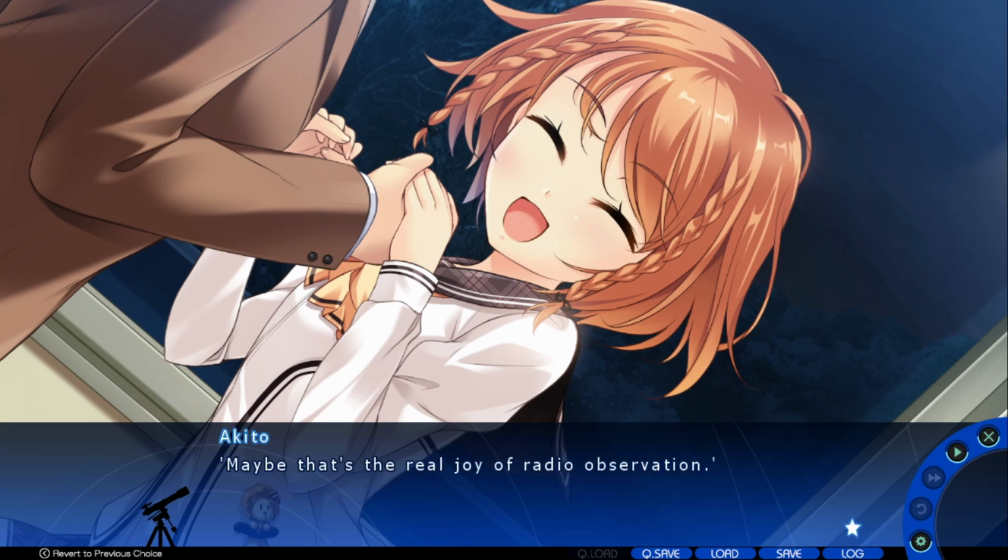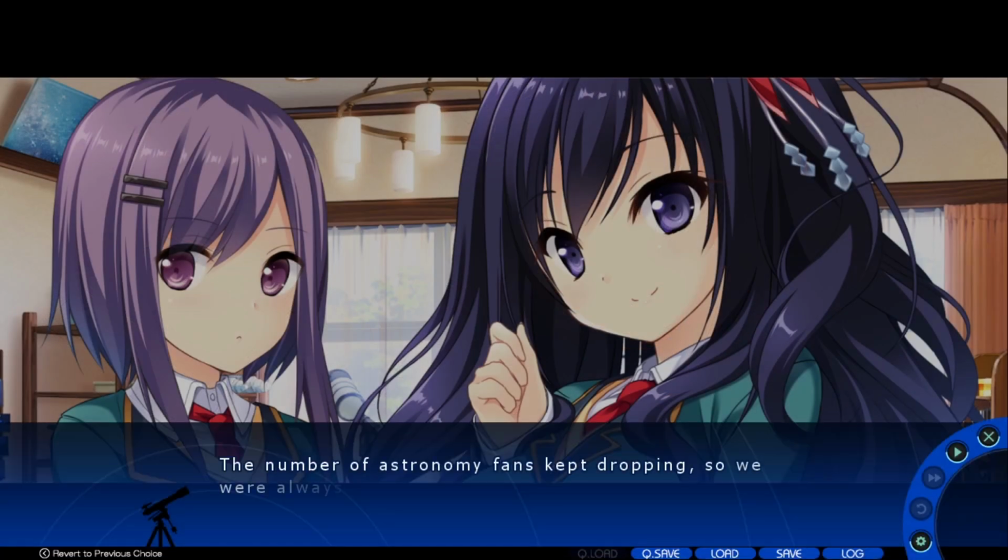Maybe that's the real joy of radio observation. Yeah, that's what I thought. The number of astronomy fans kept dropping, so we were always looking for new ways to get astronomy fans together.